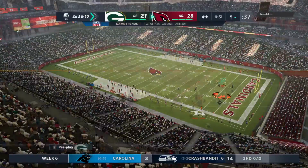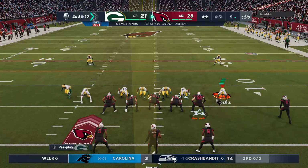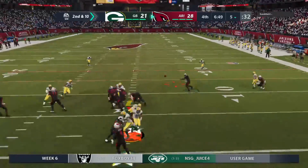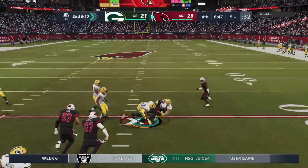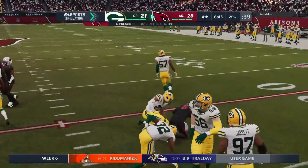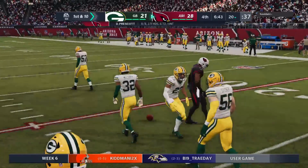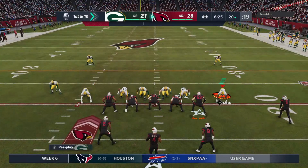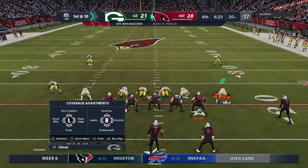I like the thought process there. They connected on a big play, and sometimes you find the defense vulnerable. So they went for the bigger shot, went for it all on that one. This time, they were ready for it. Prescott fires one out wide, complete, and he's taken down, but not before reaching the 20. 15 yards on the play, 1st down. 1st and 10 at the 20-yard line.